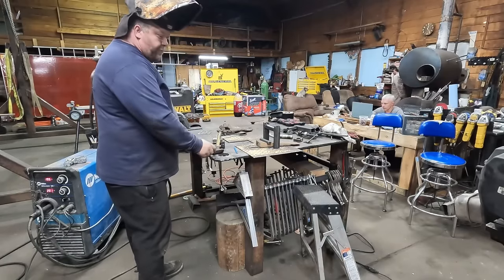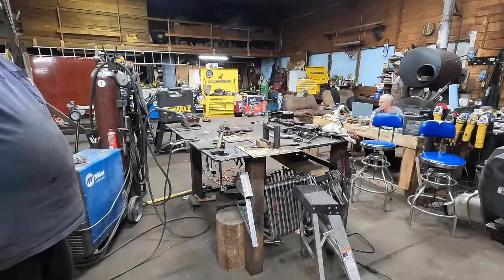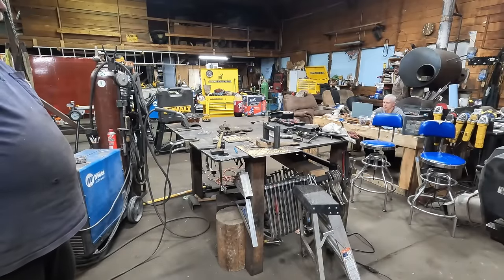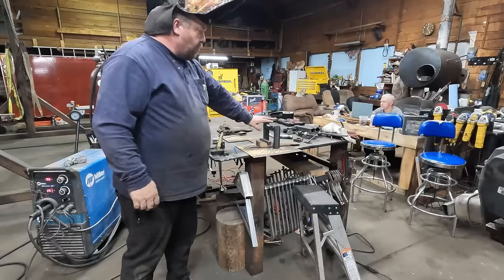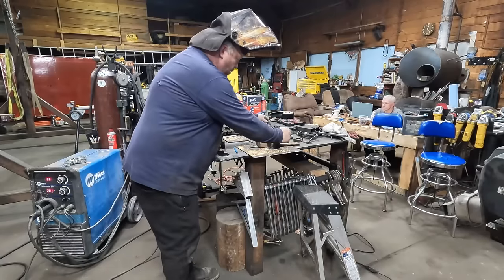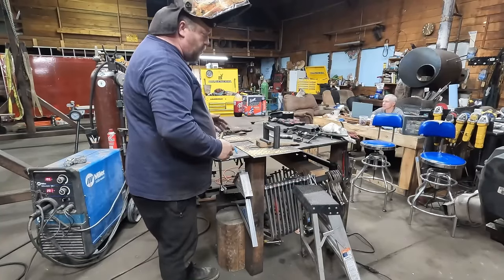Sometimes I have a bad habit of welding things solid and then you gotta come back and cut it apart, and it's a real pain. So we're just gonna tack it together tonight and then we'll be able to go out tomorrow and check it out. I'm not gonna weld this up. I'm not gonna tack this on because I need to know where this placement is for this rod that comes out. Make sure it fits right on the foot.